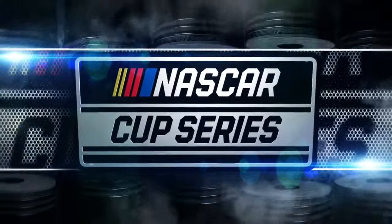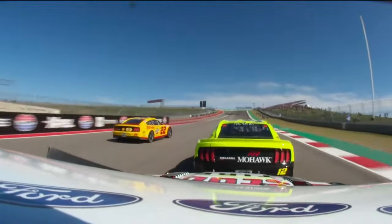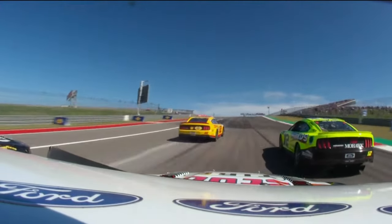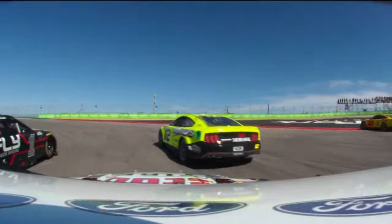The last time two drivers stayed out on old tires, it was Logano and Blaney. They restarted up front and they both locked up the tires going into turn one. Logano goes off course. Blaney slides the fronts.